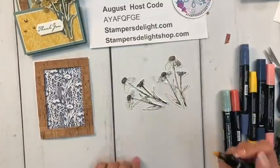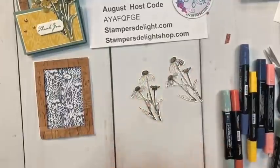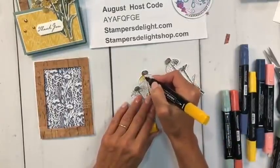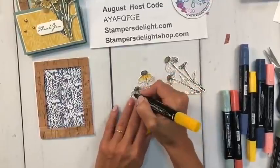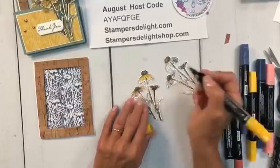I'm going to go ahead and grab my Mango Melody. Whoop. I want the nubby end. This is the dark. I'm just going to add some dark lines here and here. Who doesn't love the blends, right?